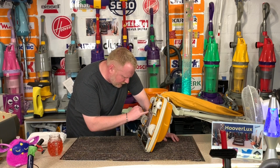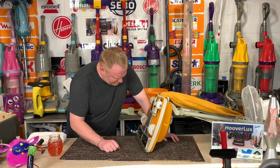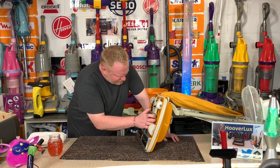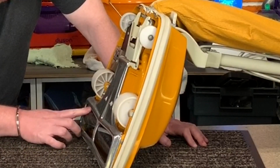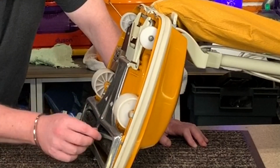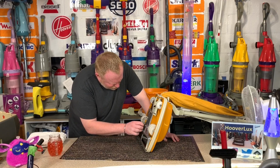U4058, 00301224, made in Great Britain. And I really don't think this was used much, to be honest. The belt on it works fine. The brushes on it, the brush roll is a little teeny weeny bit rusted, but nothing major at all.